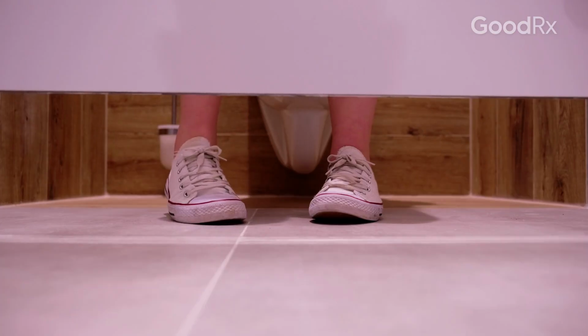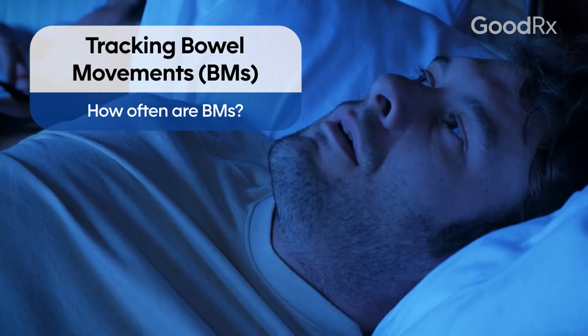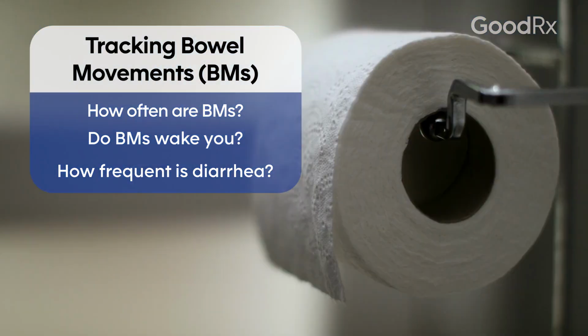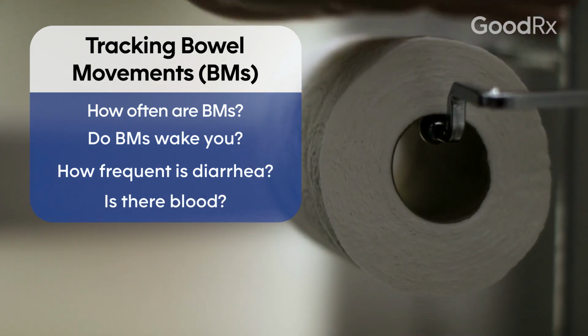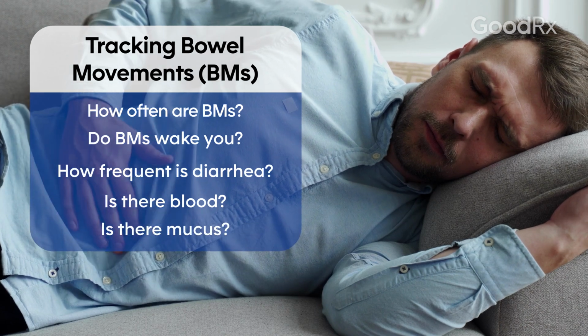First and foremost, we want to know about your bowel habits. How often are you having bowel movements? Also, are you waking from sleep to have them? Are your stools diarrhea, and are they always diarrhea, or are they sometimes formed? Are you having bleeding with your stools? And if so, how often is that happening? Are you ever having episodes that are just mucus and blood without stool?